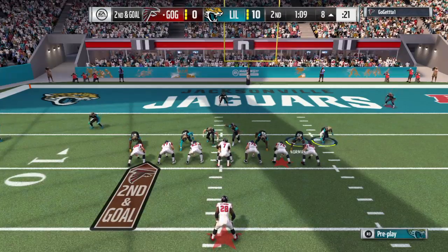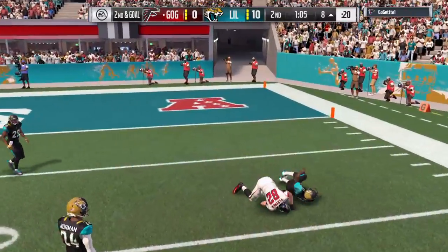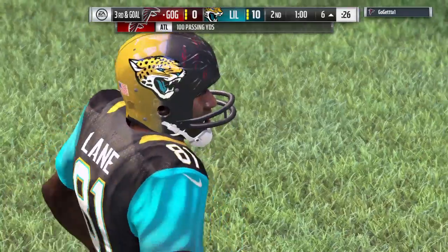Anytime a ball's thrown in the middle of the field, it's popped up in the air, I expect someone to catch it. It doesn't matter whether it's offense or defense because there's usually a great amount of bodies in that part of the field. In this case, no one came up with it.